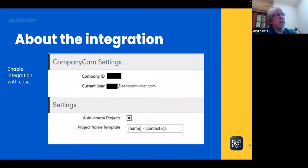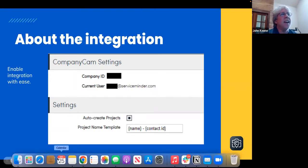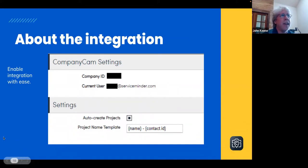So inside ServiceMinder, that's where you initiate the connection. So step one is if you don't already have a CompanyCam account, go get one. That's definitely step one. And once you have your CompanyCam account, then you can go into ServiceMinder. If you don't have a ServiceMinder account, then go get one of those too. And then inside ServiceMinder, all the setting stuff is in an area called Control Panel. So you're going to go to Control Panel, and then you're going to go to Integrations, and then go to the other tab, which is where all the cool stuff is. Scroll down to CompanyCam and say, I want to connect to CompanyCam. So you click that link.